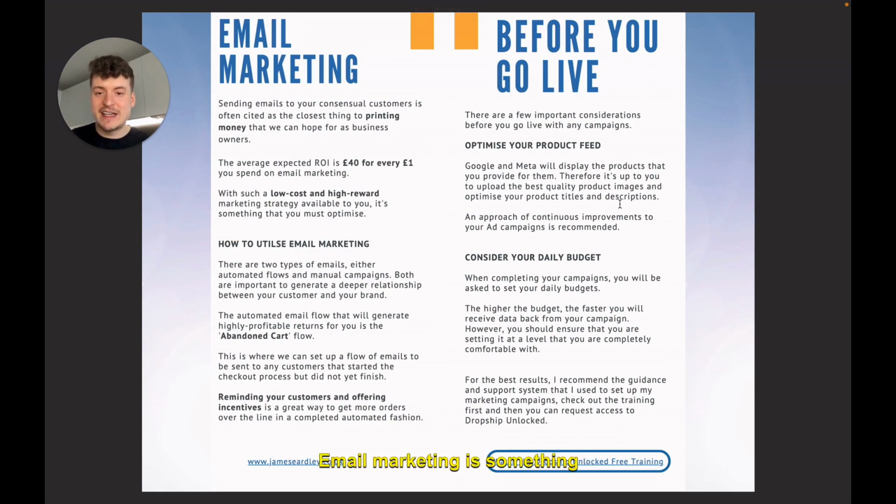Email marketing is something that you need to think about because the average expected ROI is £40 for every £1 you spend on email marketing. That's something that I achieve and you can achieve it as well. So every £1 you spend on email marketing, you can expect to receive £40 in revenue for your business, and that's your return on investment. Because email marketing is such a low cost and high reward marketing strategy, it's definitely something to go ahead with.